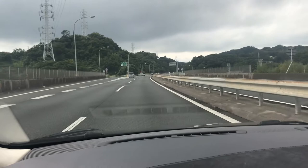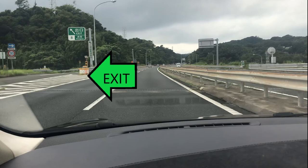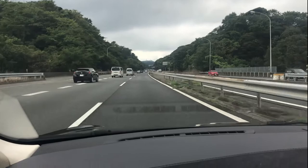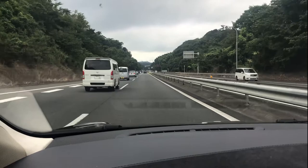As you notice here on the Yokoyoko, the exit is on the left. Most exits in Japan on expressways are on the left. Now, when you get into the inner cities, the Yokohama, Tokyo area, then yeah, you'll have some exits on the right, but by far and large, most of the exits are on the left.